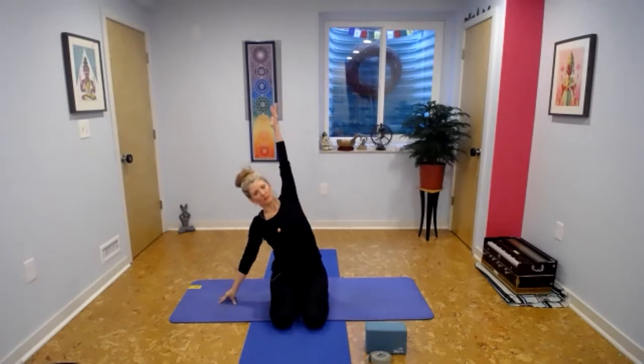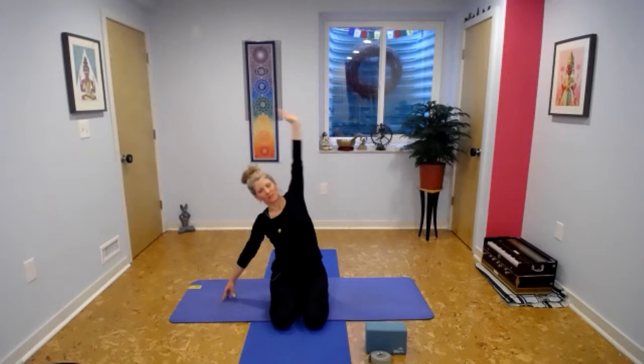We'll take one more on each side. Big breath in. Maybe stay here for another breath. Maybe you could imagine that you have gills that can open on the sides of the body and take in oxygen. When you're ready, moving to the other side. Very good. And releasing. Let's crawl forward onto hands and knees.